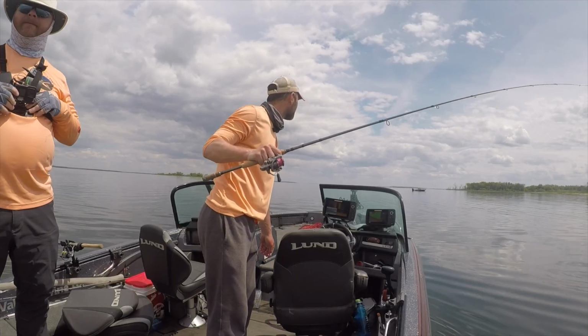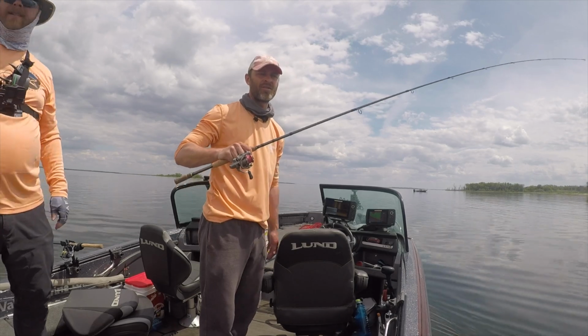And Devil's Lake, this was early June, first week of June, just in that warming up period, a lot of clear water. So it was the same scenario. We're looking for warmer water. We're looking for places where the wind is pushing in, because you want the wind to break up some of that sunlight that's coming in there. So the fish are very shallow. They're looking for warmer water.